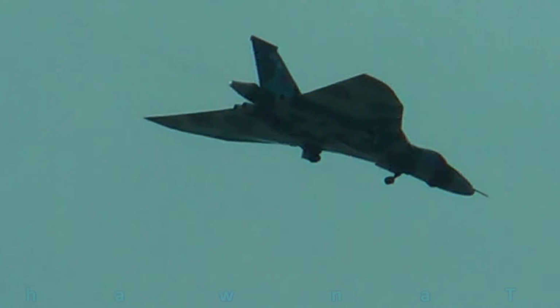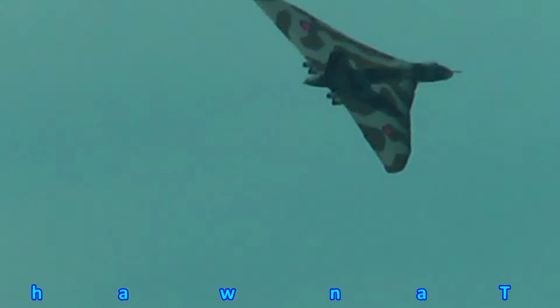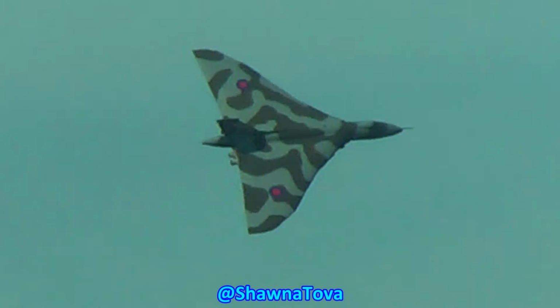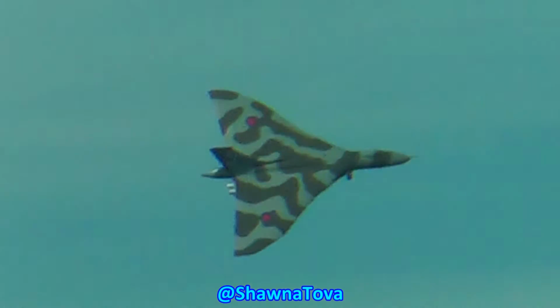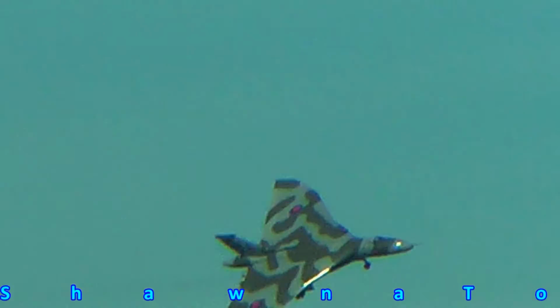The sound of those four Bristol Olympus 202 engines, about 16,500 pounds of static thrust from each of them, 65,000 pounds in total, give or take. So the wheels are down. Obviously she's not going to land here, but we see her coming by with the gear down, all 18 wheels, 16 wheels on the main undercarriage and 2 on the nose wheel. And as she comes abeam the centre point of the display, I'll expect to see them retracting the undercarriage back into their bays.